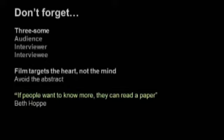It is a little bit sad, but you have to realize that in a documentary, it is very difficult to talk about the abstract. It is much easier to talk about things that are concrete and emotional. Film targets the heart and not the mind. And that relates a little bit to the "show, don't tell" saying.